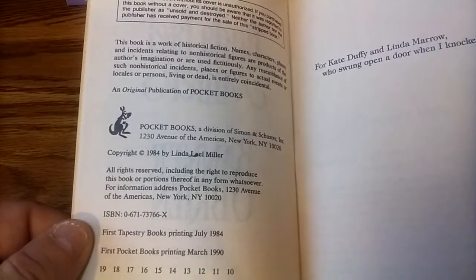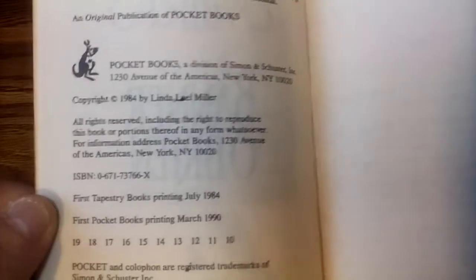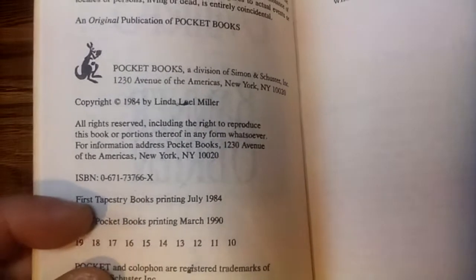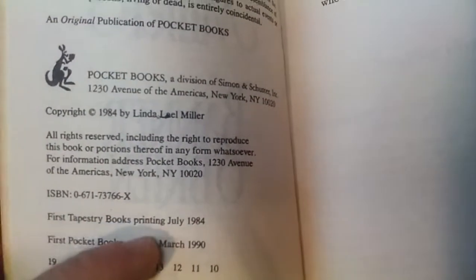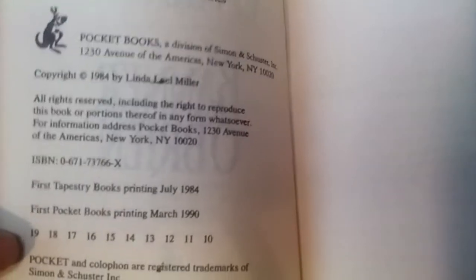This one, I think it's a similar story with this. Banner O'Brien. I'm actually missing, I don't think I have any of Linda L. Miller's tapestry books in their original tapestry editions, which is unfortunate because I collect that line. So this one, the first tapestry books edition, which the tapestry was just a historical line that pocketbooks published from 1982 to 1986. And there were like 94 of them. It got up to like book 94. So the original tapestry edition was 84. This pocketbook edition started in 1990. Banner O'Brien.